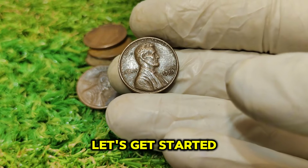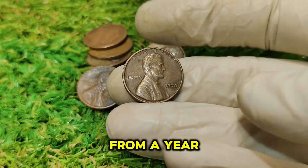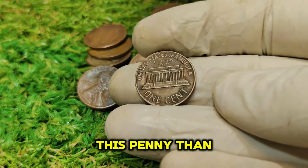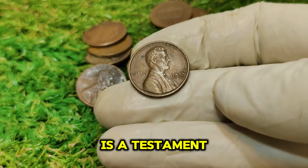Let's get started. At first glance, the 1970 Lincoln penny might not seem extraordinary. After all, it's a coin from a year that produced millions of 1-cent pieces. However, there's more to this penny than meets the eye. The 1970 Lincoln penny holds a significant place in numismatic history, and its value is a testament to its rarity and unique characteristics.